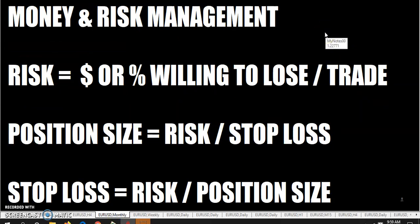Now, boys and girls and non-binary traders, remember, it's all about money and risk management. It's all about the Benjamins, right? So when you're trading, you have to make sure you don't lose any more than you're willing to lose on any one particular trade. And as Walmall says, it's easier to make up 2 pips or 5 pips than it is 10 pips.